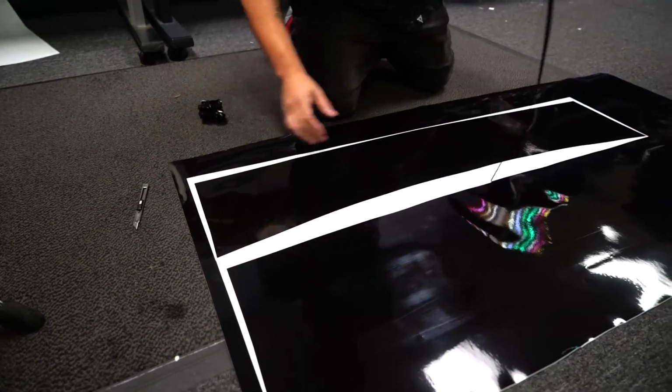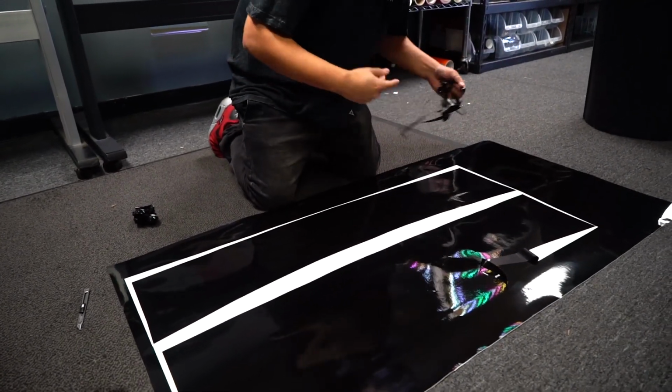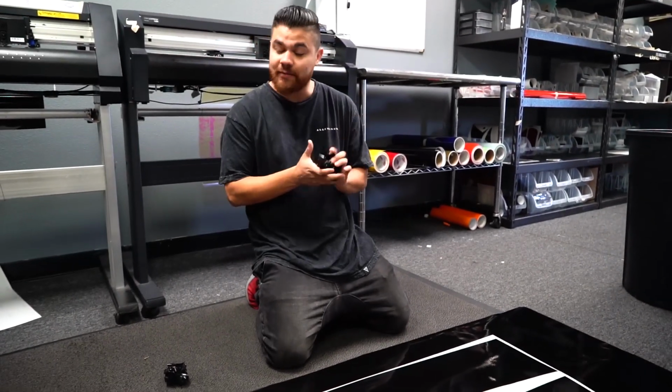I actually cut two. Whenever I'm going to install, I like to cut two just in case I need to install again. I'm kind of a perfectionist, so I gotta make it right. So sometimes it takes two times to do it.